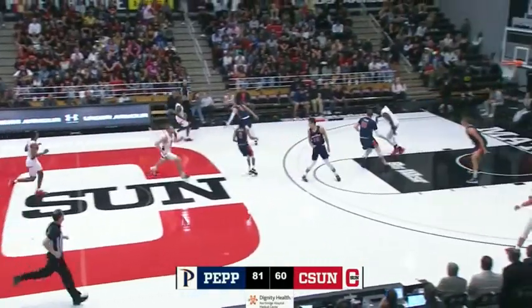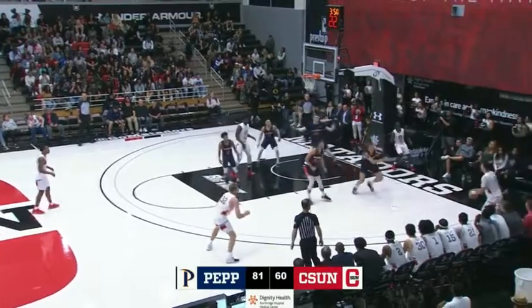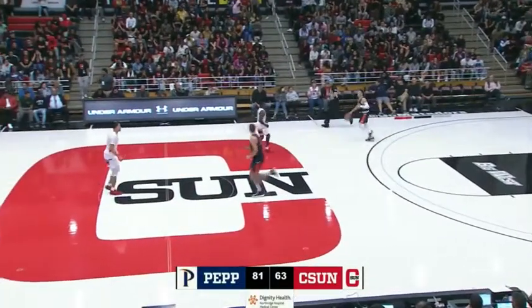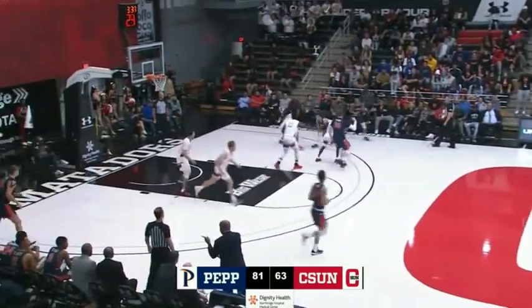Matadors down 21. Here's Gomez into the front court on the left sideline. Gomez attacking underneath. Into the right corner. Coleman pulls the trigger. Yes. That was a nice pass that time by Terrell Gomez to give Coleman that easy look. He missed a baseline three before, and like I mentioned, he's a really good baseline shooter. Under 4 minutes to play in regulation.